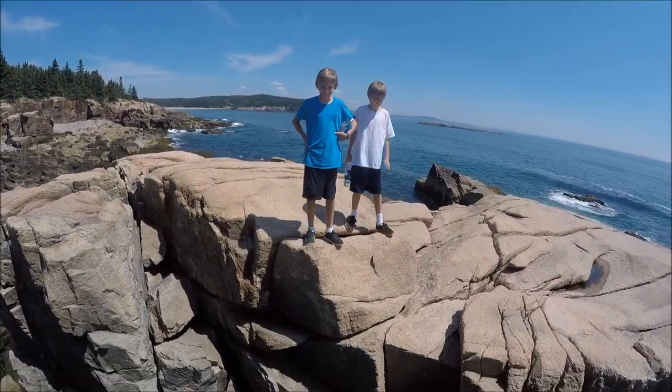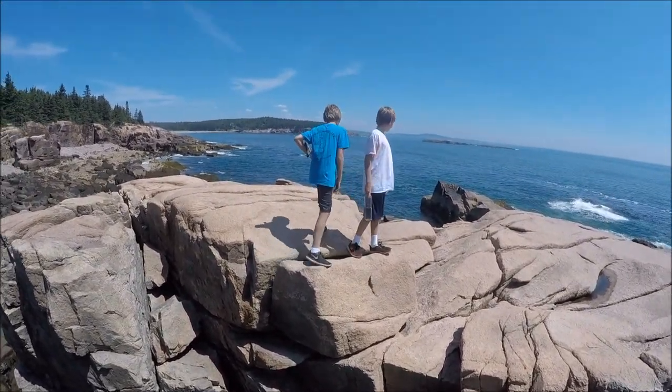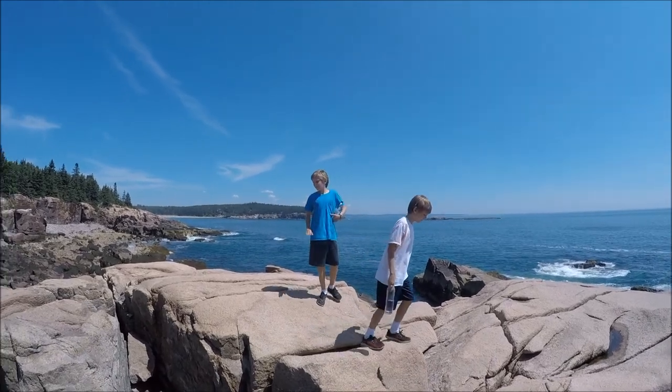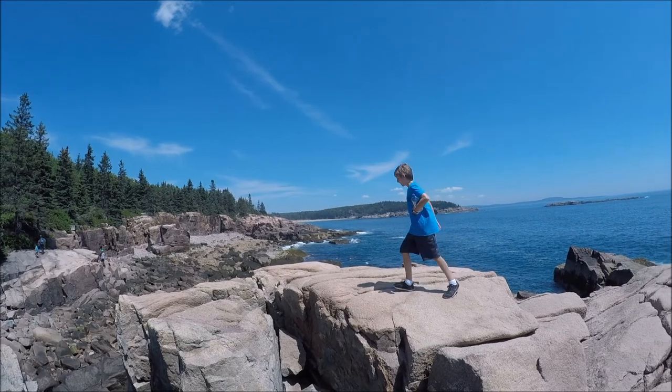A deep ravine. A very deep ravine. Can't go around it. Can't go under it. You could down climb that and then back up here. I don't really jump across.